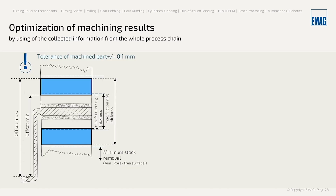So, what could we see here? We see a cut through a brake disc. And with the collected data, we are able to optimize the process chain. Above and below the friction ring, we see the rough surface after coating. The blue area shows the tolerance field of the offset dimension. The black dashed line shows the tolerance field of the friction dimension. Both offset and friction ring thickness have a tolerance of plus minus 0.1 millimeter.